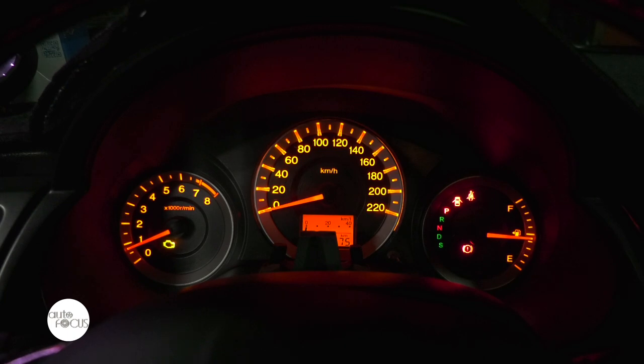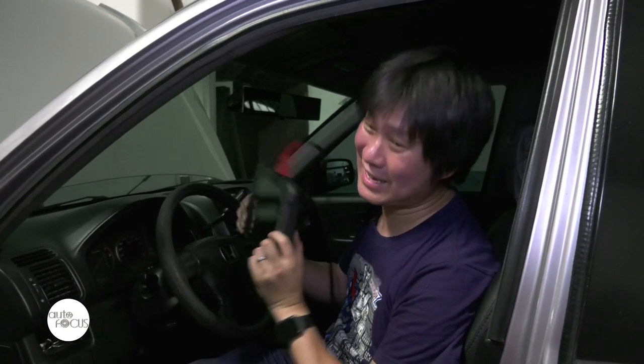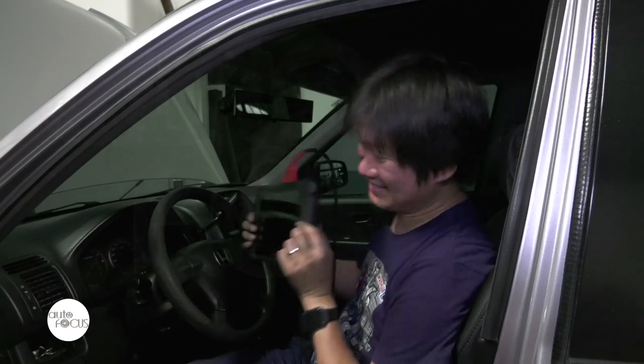And if the check engine light doesn't go away, and there's something wrong, you really need one of these things. A professional level vehicle diagnostic scanner. This you cannot buy in Lazada anymore.